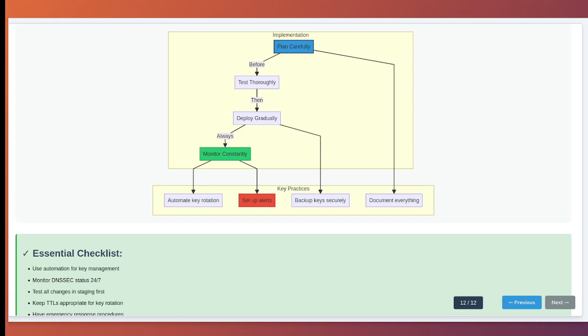Document all your procedures obsessively, including the exact commands, registrar contacts, and escalation paths. At 3 a.m., you do not want to be figuring things out from memory. Test your procedures quarterly. Practice key rollovers, emergency procedures, and recovery scenarios. Think of them like fire drills. It is much better to find problems during practice, not during a real emergency.